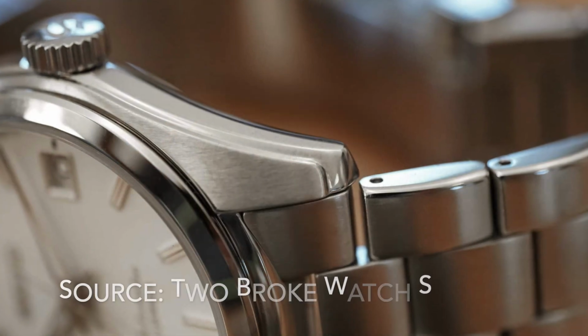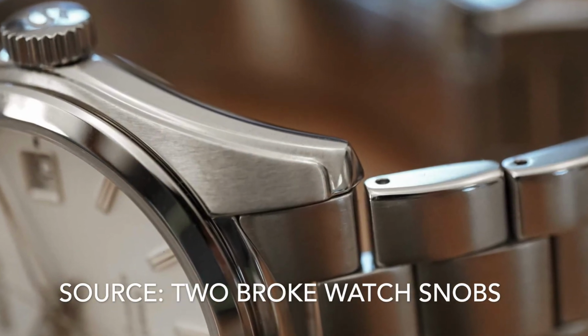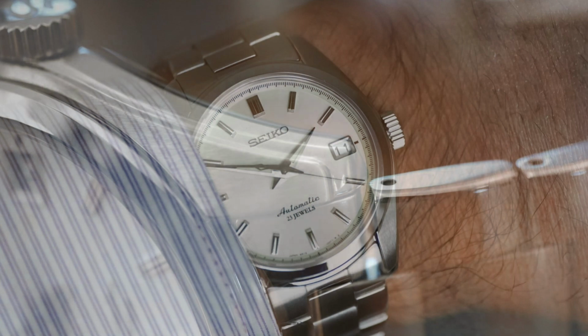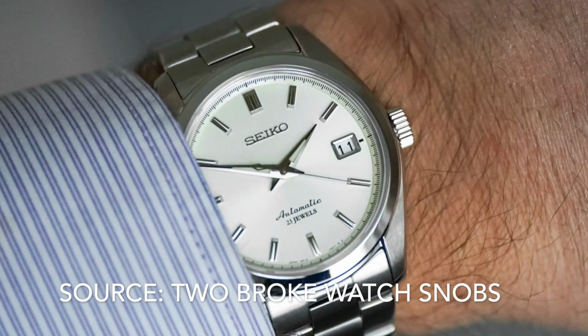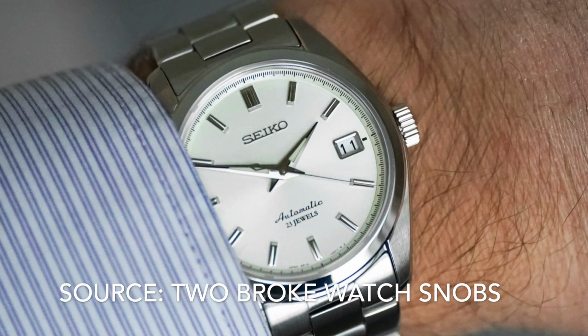It has perfect dimensions and looks equally great on a bracelet or a leather strap. You'll probably have to pay around £500 for one in great condition, which isn't cheap, but it's still an affordable icon.